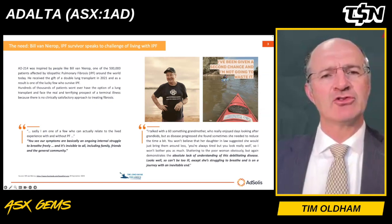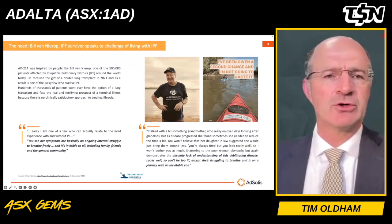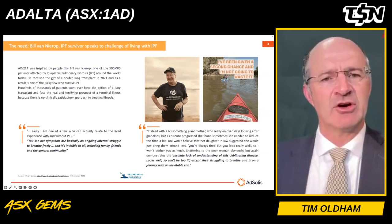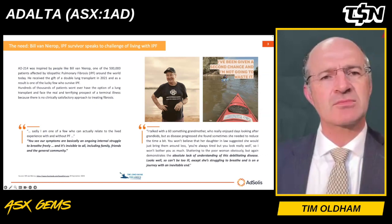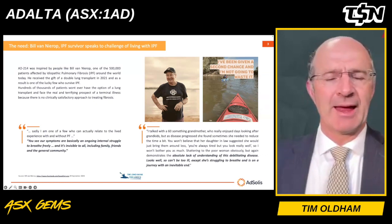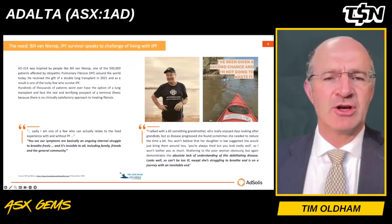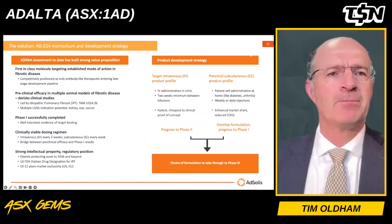Unfortunately, there's no good treatment for IPF today. There are 500,000 patients around the world living with IPF, and essentially they face a death sentence. There's very, very few like Bill who are able to access a double lung transplant and survive. For the remainder, with the absence of great therapies, there is really a desperate need for an alternative outcome, a new hope. And AD214, we believe, could provide that new hope for these desperately in need patients.